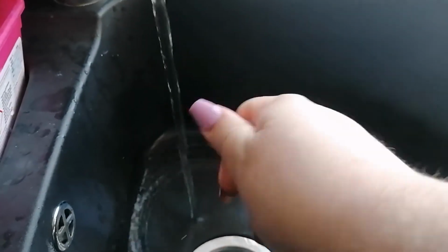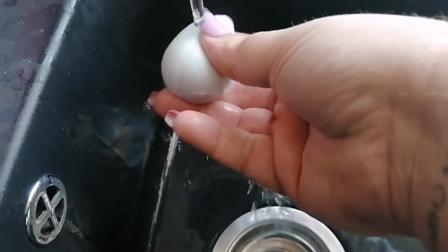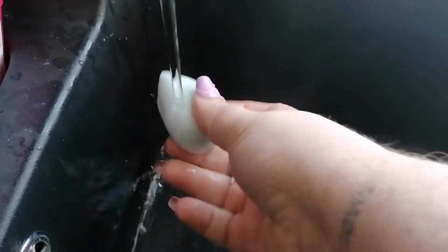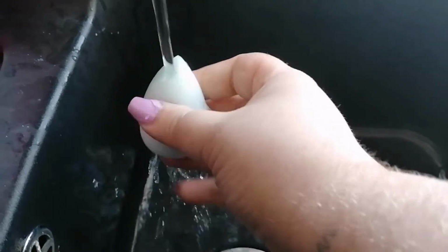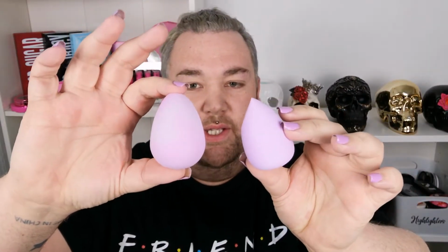So now for the beauty blender, and this will change colour. Oh, you see how fast that changed colour? It's going to look a baby blue. So now that it is nice and wet, it's ready to use. It's already gone back to the original colour because the temperature of the water has changed. It goes by the temperature, not just as soon as you wet it.